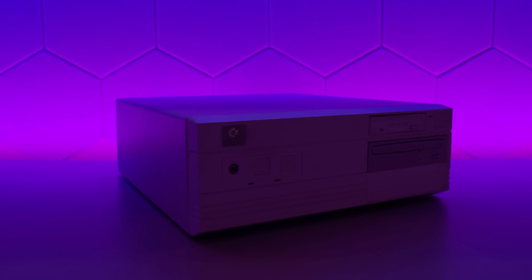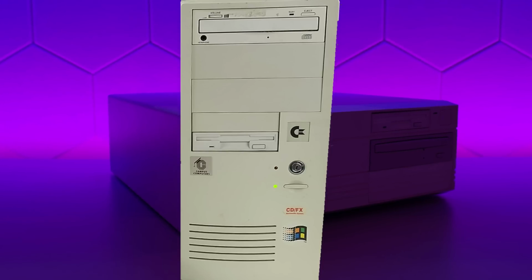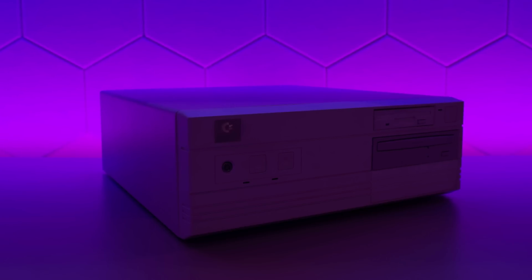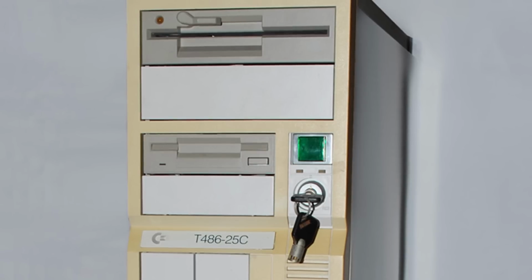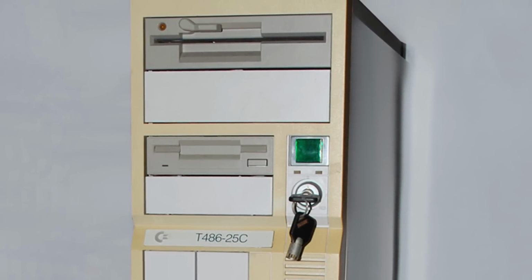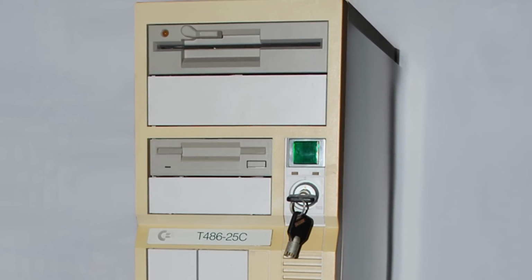I know there are other Commodore branded PCs that would like to claim the title, but I think they were just licensed generic products. I don't have much to go by, but I think this machine was actually made by Commodore. There is of course the slightly more common T48625C, but that machine has a much older look to it. I haven't been able to find any info online about what year those were made.